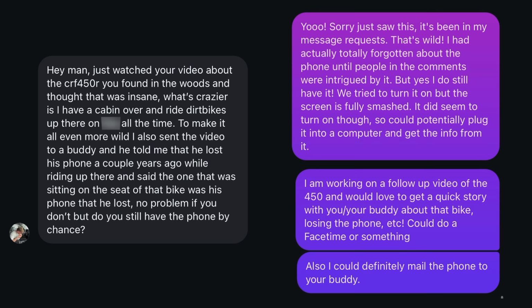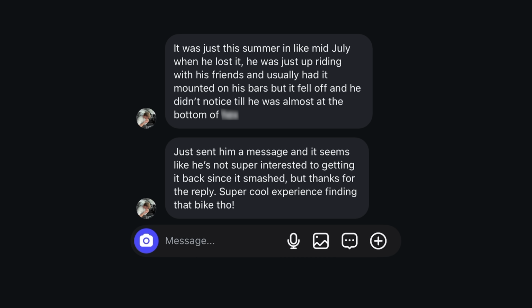We exchanged a few messages and I got the story of how it ended up there. His buddy was riding out in the same zone, had his phone mounted on his handlebars, and it fell off and he didn't notice. So I'm assuming some point down the road, someone else found it, put it on the dirt bike, and that's that.